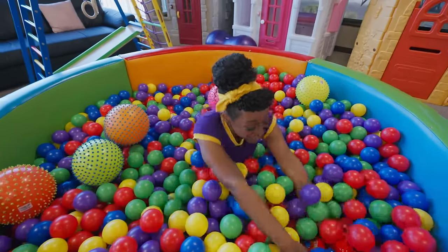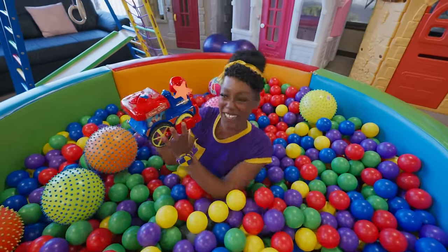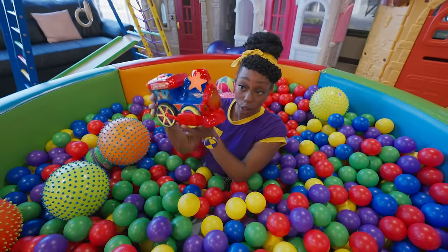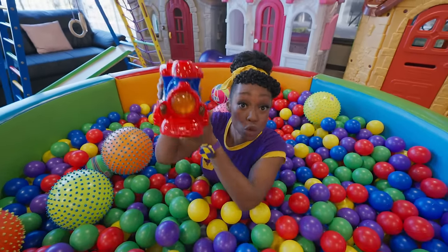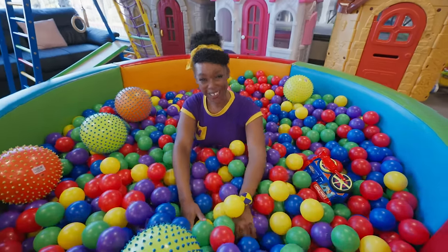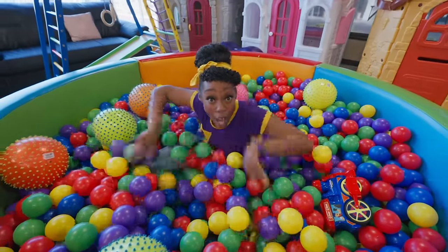Hey! Check it out! I found another train in the ball pit. This is a pretty big train. Chug, chug, chug. Choo, choo, choo. Okay, that was so much fun. Let's swim away.